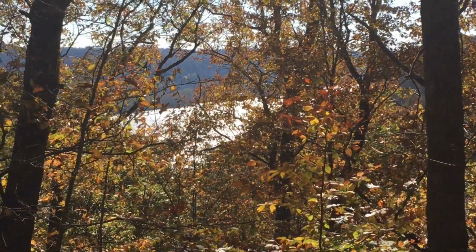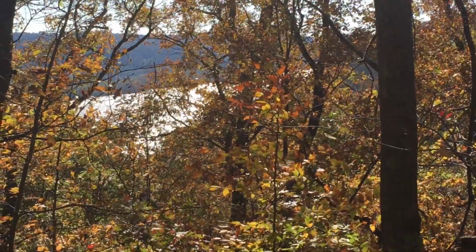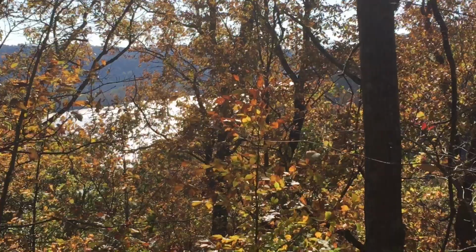I know the video doesn't really do it justice, but really here's a better view of the river. Yeah. Down on the trail a little ways than what we saw up there at the overlook. At least here you just see trees and river without the plant across the way.